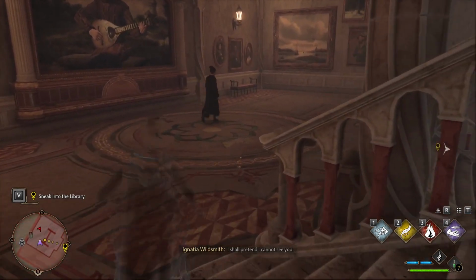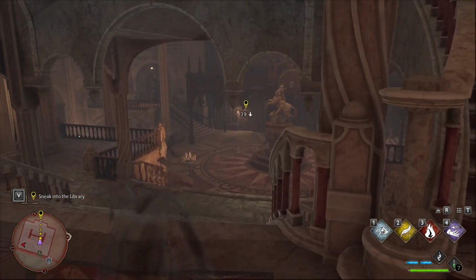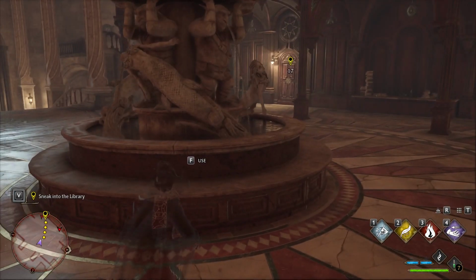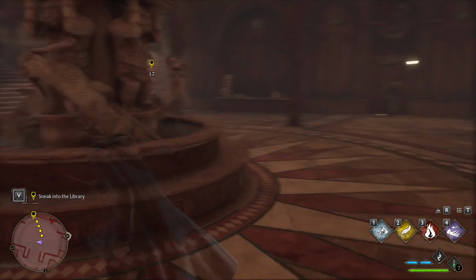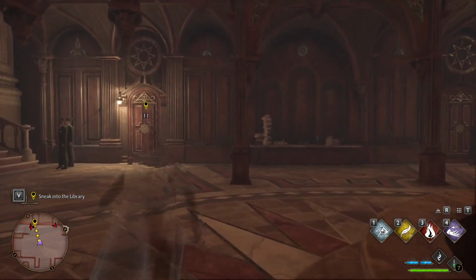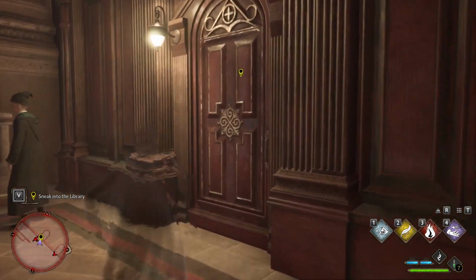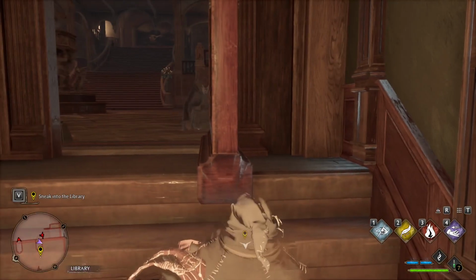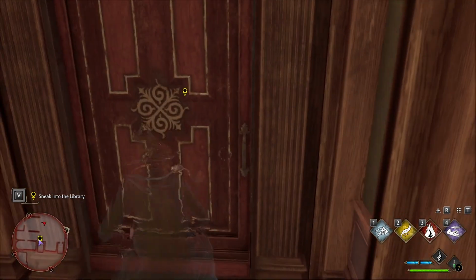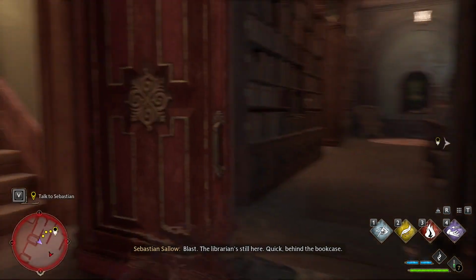I shall pretend I cannot see you. I'm very tempted to do it. How did they not notice us? We opened a door right in front of them. Blast. The librarian's still here. Quick, behind the bookcase.